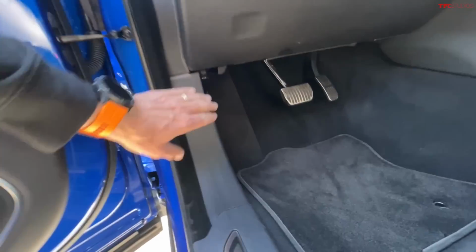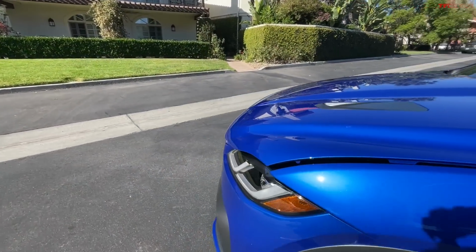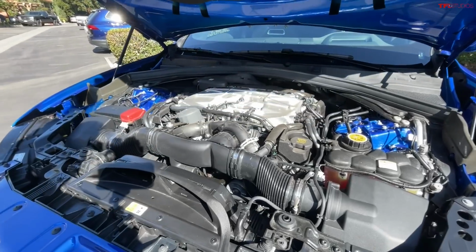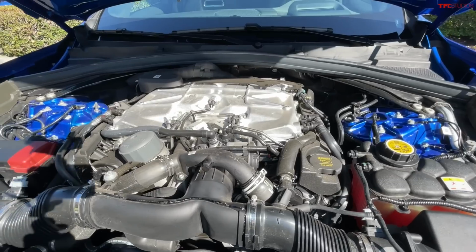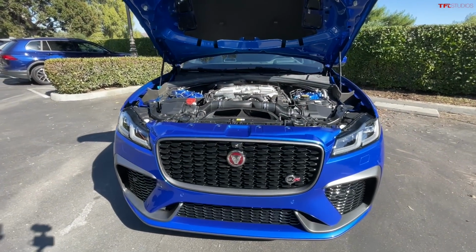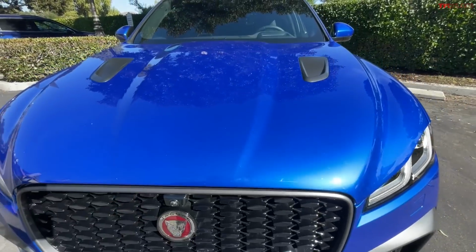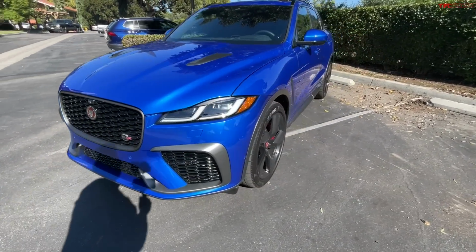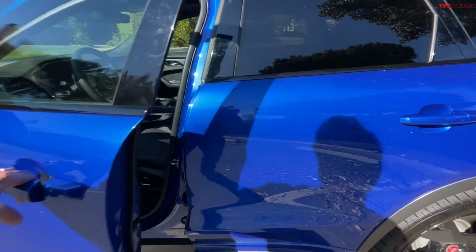So let's start with what's under the hood, and that is, of course, a very big old V8 that produces 550 horsepower, and unlike most cars, you can actually see the top of the power plant. 550 horsepower for a crossover of this size is really good. Jaguar says that we're looking at a 0 to 60 time of just under 4 seconds, which is quick, and it's got a bunch of special features that we'll go into. Most of the special features are actually on the inside, so let's take a peek on the inside.